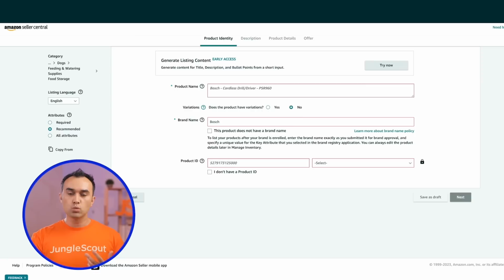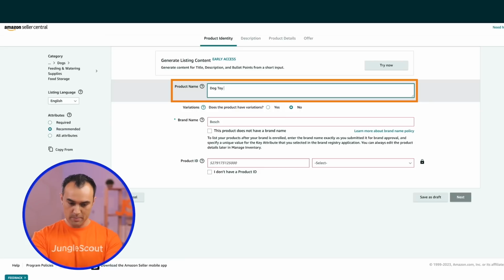All right, now you can begin the process of creating your first listing. Now just a quick heads up, this screen may look a little different depending on which category you're in, but for the most part, everything is fairly similar. You may just have a few extra or a few less fields. Right now, all we want to do is create a draft listing. We're not trying to perfect it. So we're just going to enter a quick product name here, dog toy basket.